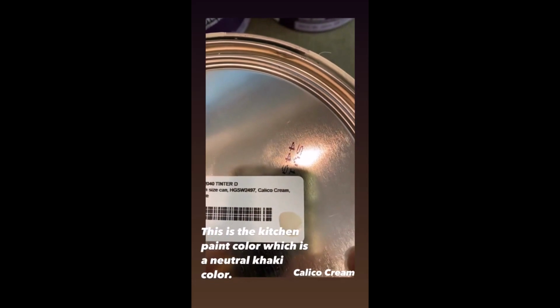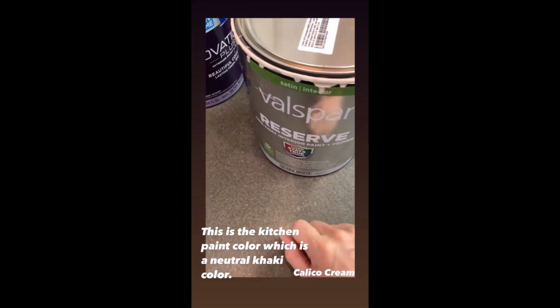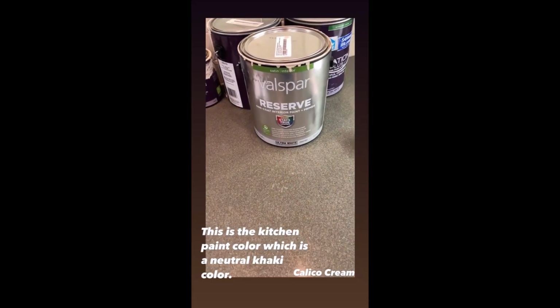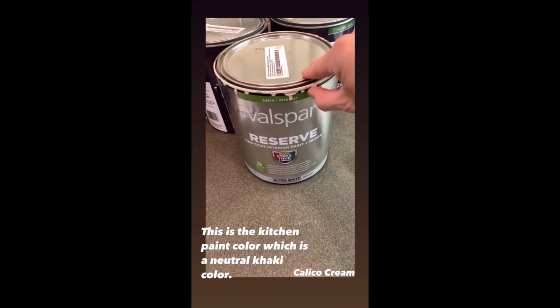So this is Calico Cream. I got it at Lowe's, and it's Valspar paint. The paint guy at Lowe's was extremely nice yesterday and told me that if I was going to be getting a lot of paint, wait until Labor Day.